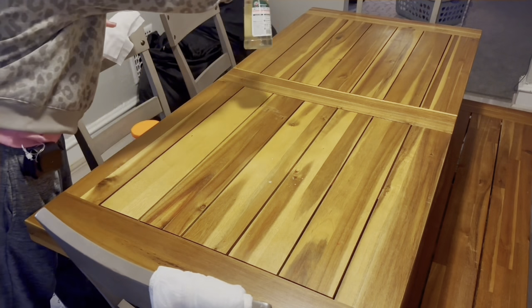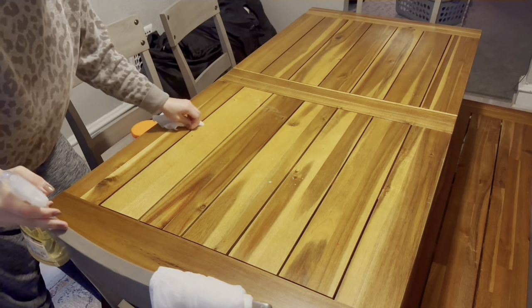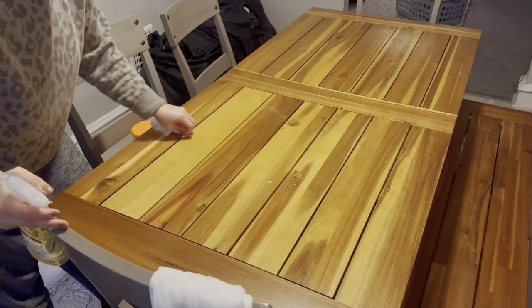It's all good. So right now I'm spraying down the table. I'm gonna get this table nice and shiny and clean. And then we're gonna move on, guys.